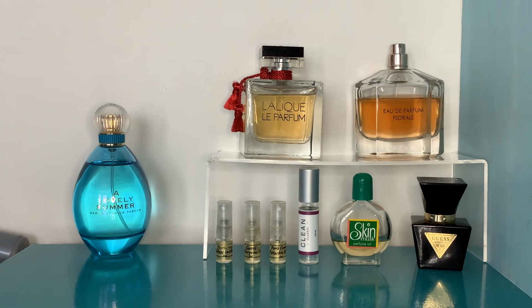I wandered through Selfridges. What was I doing in Selfridges? I went for a reason. To be honest, I went to look for Fleur to see if they had the heavy cream body spray. They don't have that. Maison Margiela don't have Afternoon Delight. The guy told me they're not getting that till 2025. I was like, what? And Fleur don't have any of the new body sprays. They just don't, you know. So I was like, fine.